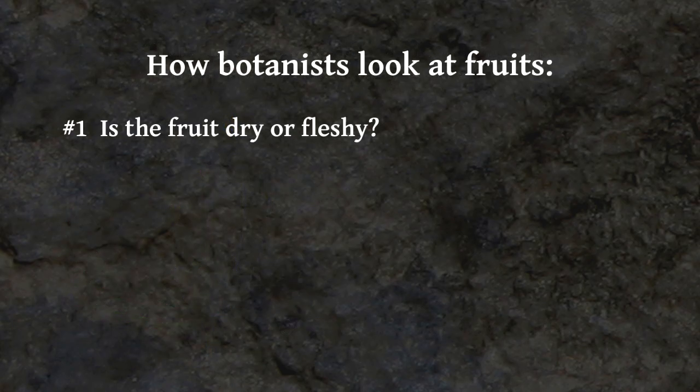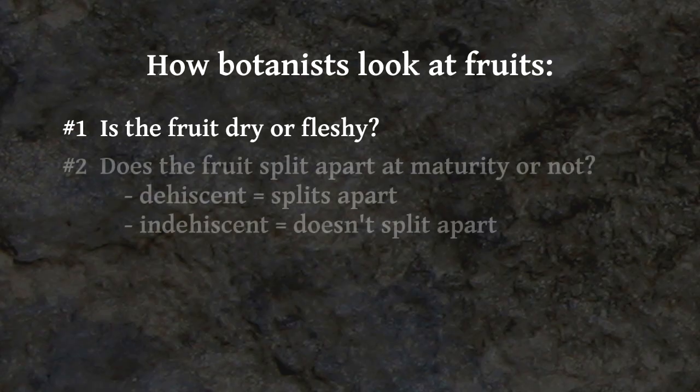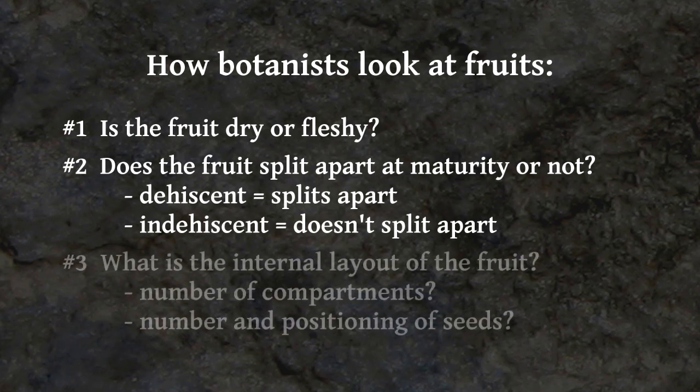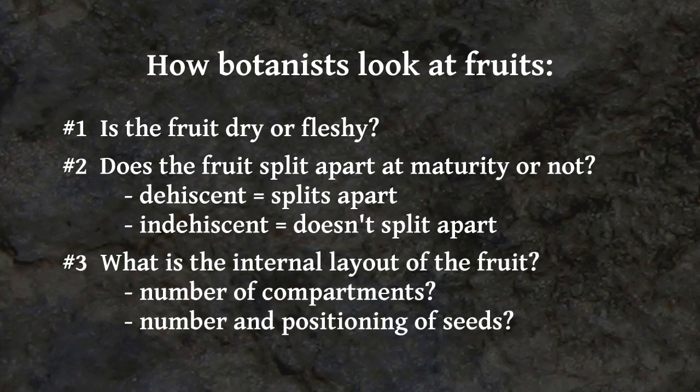Number 1, they're looking to see if the fruits are dry or fleshy. Number 2, they're looking to see if the fruits split apart or don't split apart at maturity. And number 3, they're looking at the internal layout of the fruits. These 3 simple things are the most important aspects of understanding fruits, so foragers should definitely remember them.